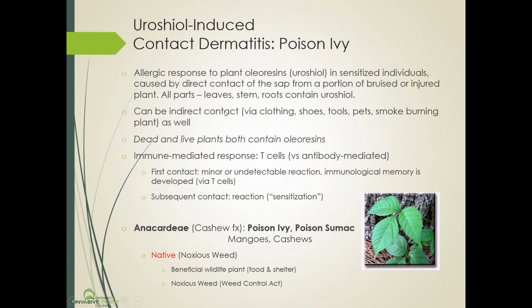And the oils in the oleoresins often can remain in the clothing or shoes for many years. So it's important to always clean your equipment and clothes if you think you've been in contact. Both dead and live plants contain the oleoresins. And this type of reaction is called a type 4 hypersensitivity or delayed type hypersensitivity reaction because it takes several hours to a full day after exposure to develop symptoms.